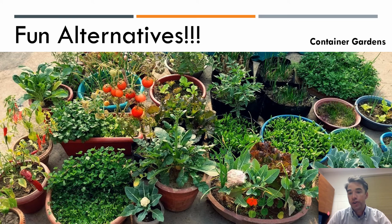So now that you've learned a little bit about square foot gardening, I just want to talk about some unique, fun alternatives to ways that we can grow fruits and vegetables within our yards, especially if we don't have the space to have a big raised garden bed. One way that's really fun to do is container gardens. If you don't have a landscape, or say you live in a townhome, an apartment, or a condo, and you just don't have that space to have a raised bed, these container gardens are great.